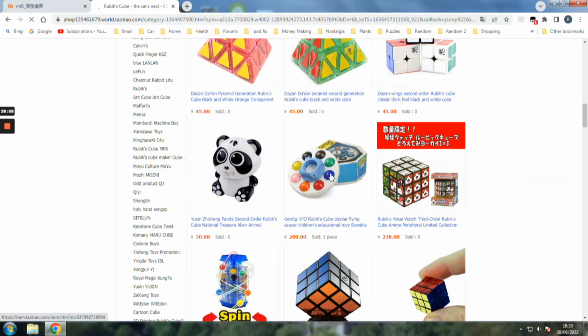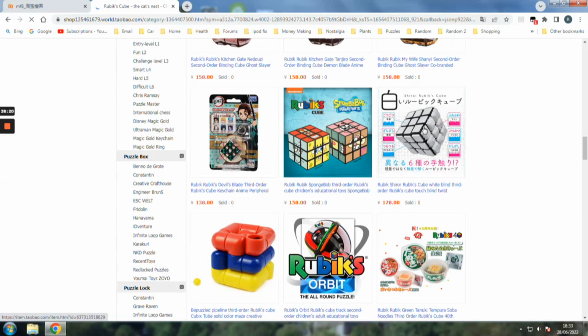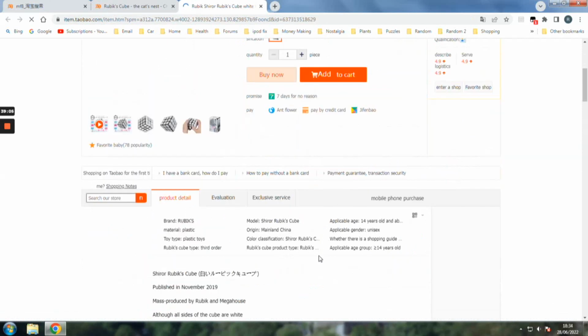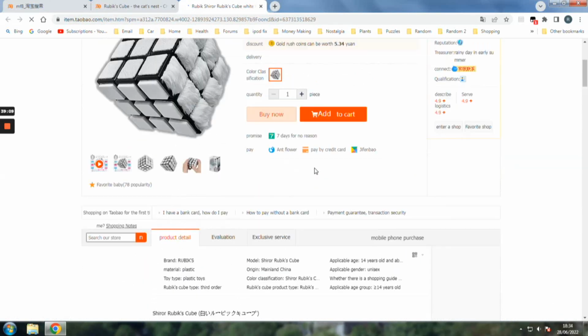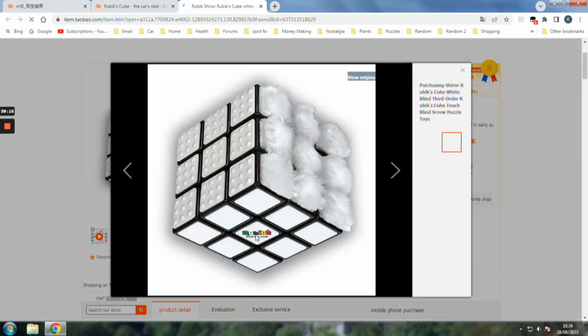We've got a Gerdig UFO there. Looks like it might be boxed as well. Now this looks quite interesting. Let's go on to this. It's a Rubik's Cube for blind people, but rather than it having raised patterns on each tile, it's like each tile is made of a different material, I think. Let's have a look at that description. Brand Rubik's. So it's an actual official Rubik's product then. Yep, it says it on the middle sticker there.